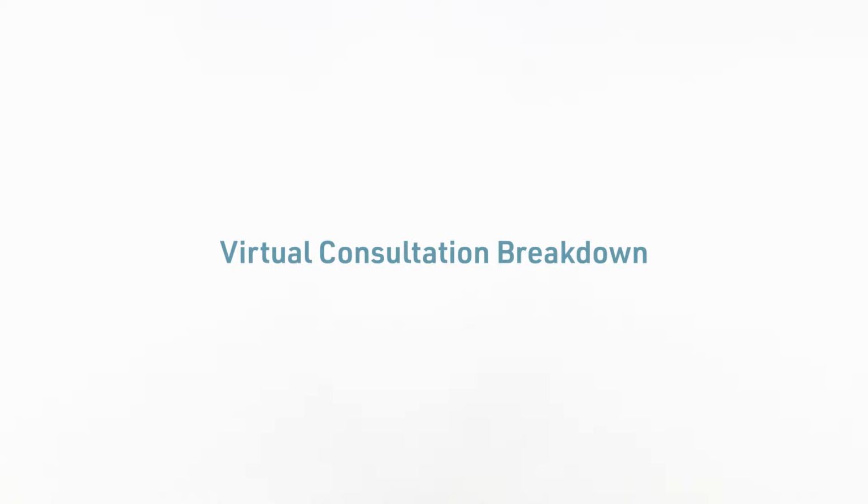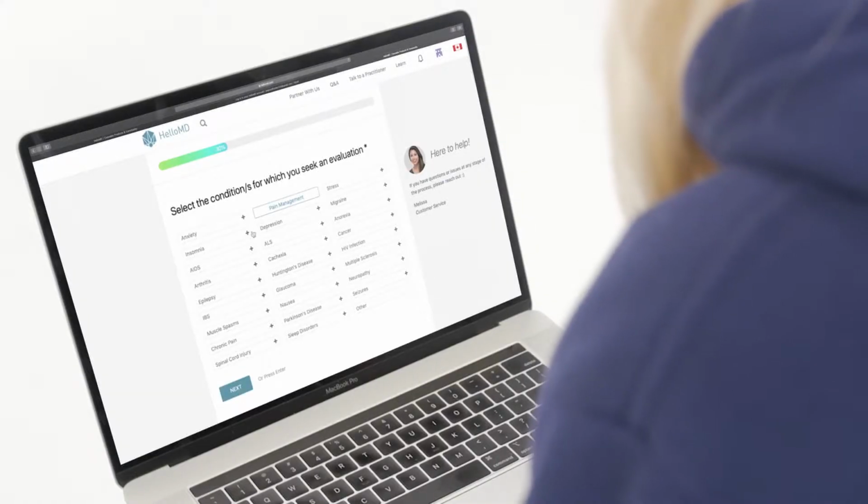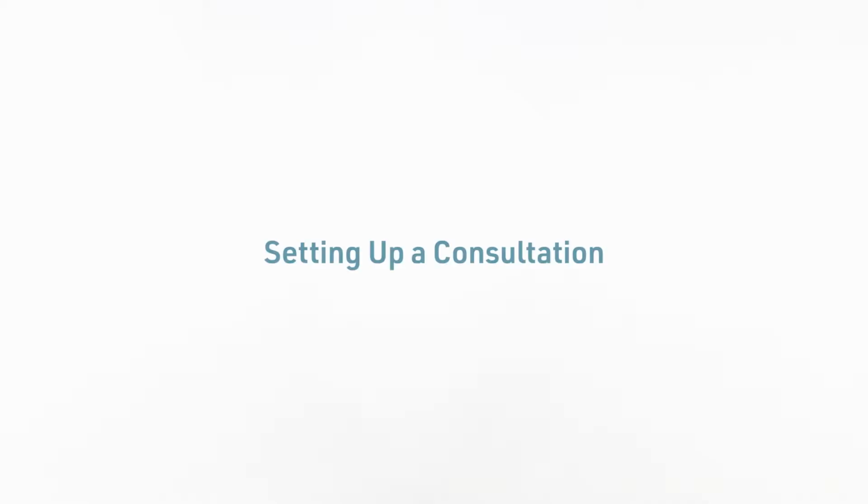So let's have a look at the actual process of getting your medical documentation through a virtual consultation site like HelloMD. You'll need to provide your basic information like your medical history, name, date of birth, where you live, phone number, all that stuff. You will also need to outline your current medical condition, medication, symptoms, and any other relevant information that helps the healthcare practitioner. Once you've provided all the necessary information, you'll be ready to set up a consultation.